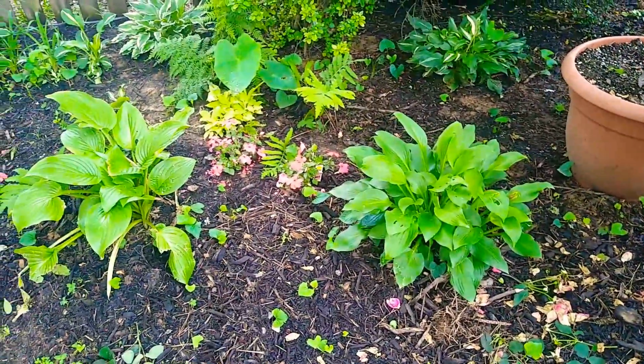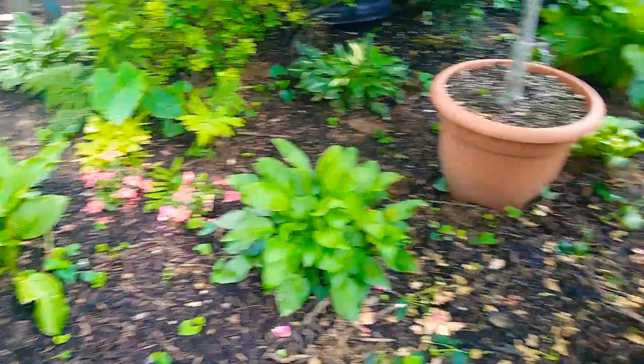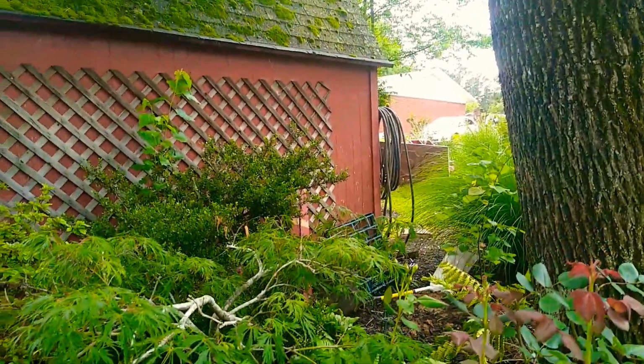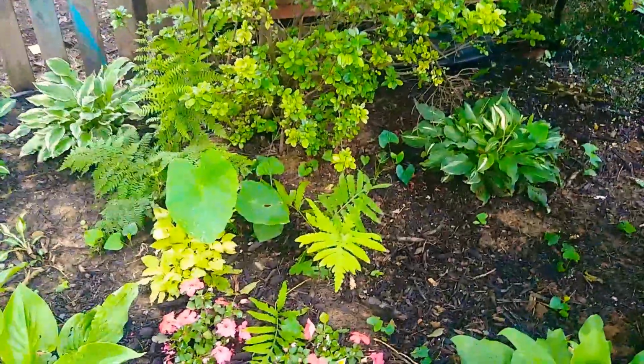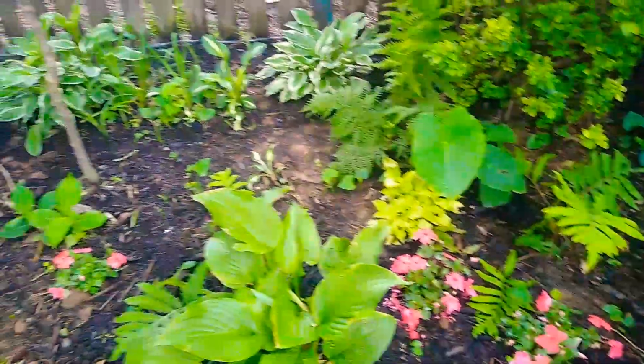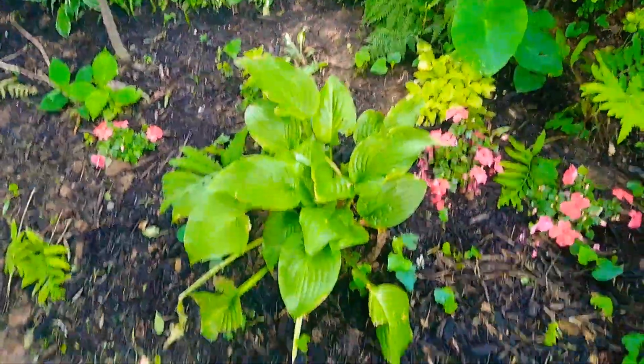Something's eating our hostas, probably slugs. So we're going to get something to get that taken care of. A lot of the ferns you see are ferns that we went and gathered from our farm. And so they've all been really happy. The rattlesnake ferns, obviously Kenny's favorite. We've tucked some impatiens in here.